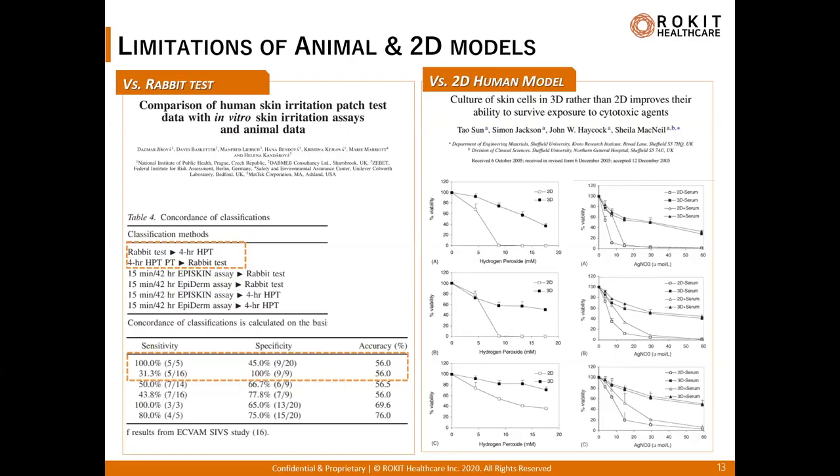However, many publications, like the one shown on the left, have demonstrated that animal models can lead to incorrect labeling of chemicals. For example, in table 4, of the 16 tested chemicals classified as irritants in rabbits, only 5 were found to be actually irritants for humans based on the human skin test. And also for chemicals to which the rabbit test exhibited 100% sensitivity, it turns out only 55% of those non-irritants were wrongly labeled as irritants when tested with the human skin model. So you see the discrepancy there.